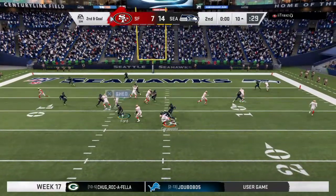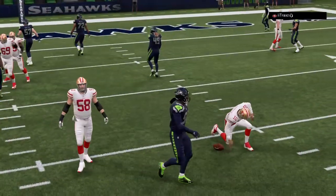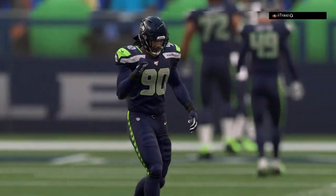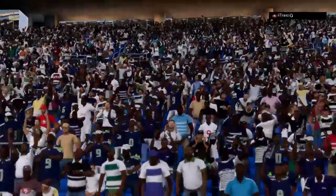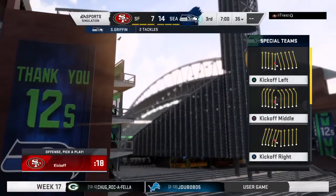Now a fake on the give here as they try the run-pass option. And he's going to go down. So they pass up the field goal attempt to go for six, but as a result, they leave points on the field, and that's going to do it for this first half. Okay, Coach, appreciate it. A one-touchdown game here as we get set to resume play in the second half.